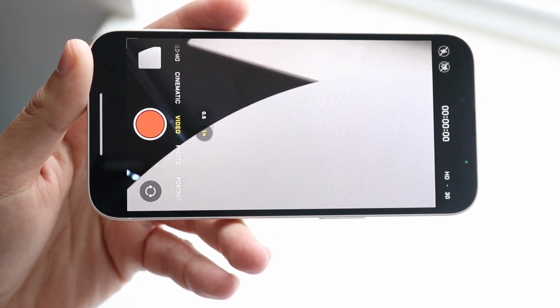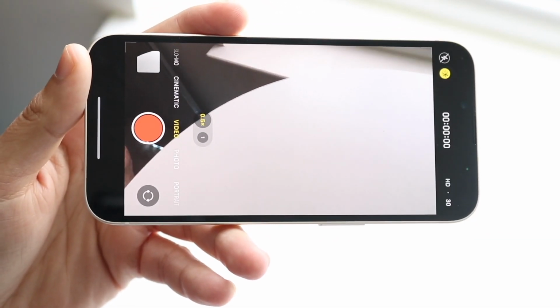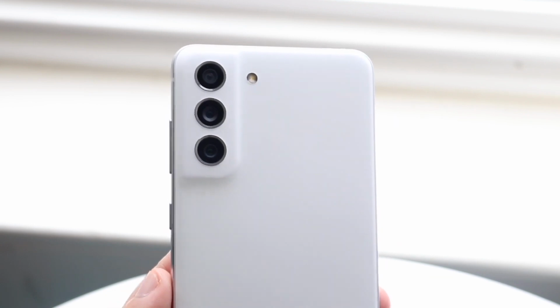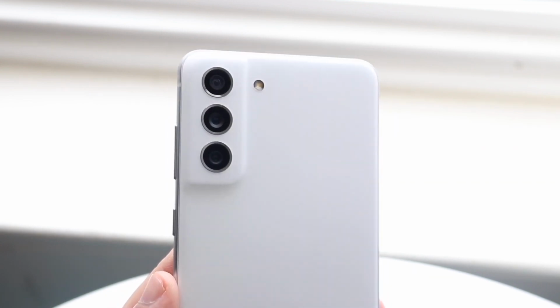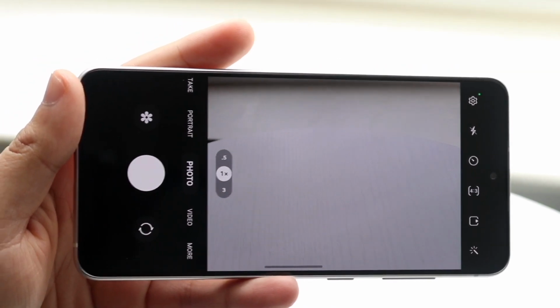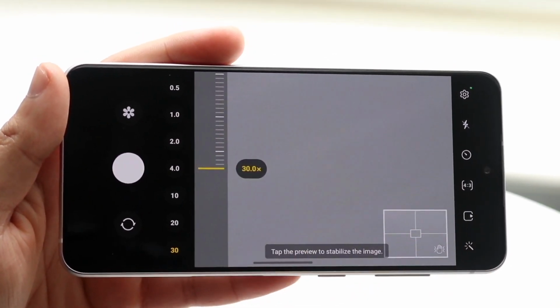With the S21 FE, in those applications like Snapchat, whatever, they may not give you the best quality, but within the stock camera app, within these Samsungs, they just throw in so many features it's not even funny. If you're comparing a S21 FE camera to something like an iPhone 14 camera, you're getting way more features inside of an S21 FE camera. It's crazy. In fact, if you probably compare a Galaxy S8 camera to the iPhone 14, you're probably getting more features than the S8 camera.